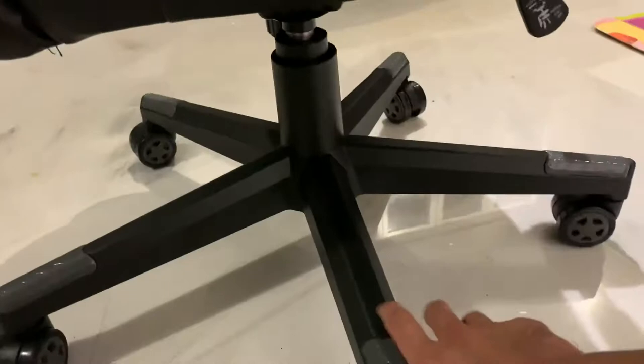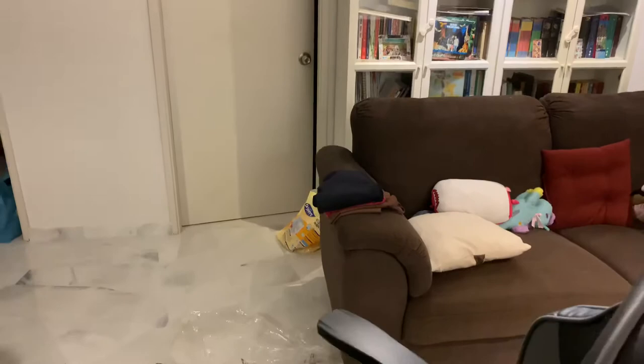On the wheel side, it's pretty straightforward, just push it in and all that. So yeah, all in all, I think it's pretty straightforward. Okay, here's the TT Racing Swift X.